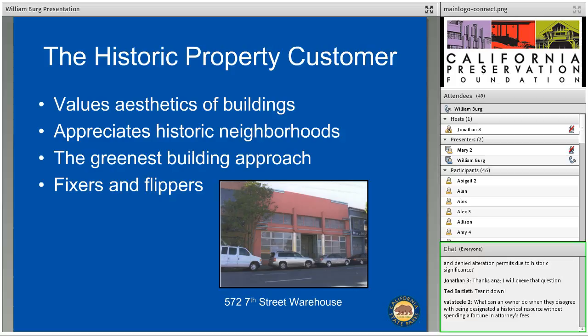So if you're marketing to this population, knowing that the property is locally listed, that it's listed in the National Register and the California Register, is positive appeal. And the fact that they have to take care of and maintain that property is a relatively minor consideration because that's what they're looking for.